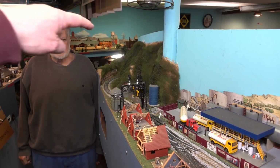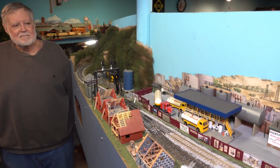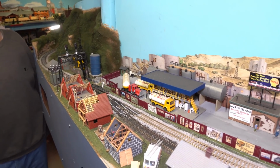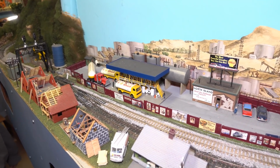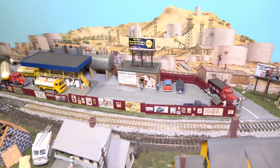We're coming into Bradford, Pennsylvania. We come around the curve here, from the other side. Matter of fact, just on the other side of this curve is where the state line is. And now we're in Pennsylvania. Bradford, Pennsylvania is a huge oil industry. This is where it comes out of the ground.